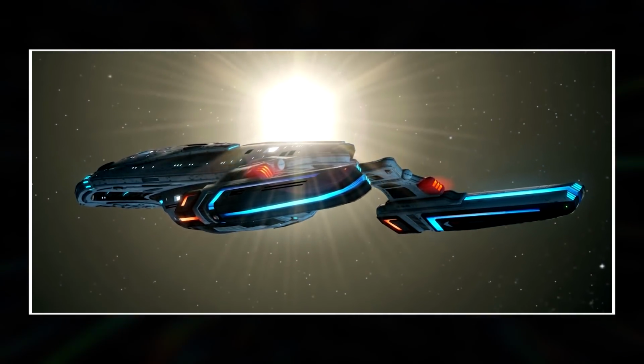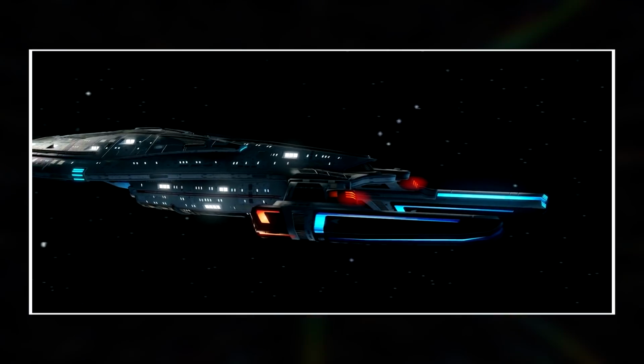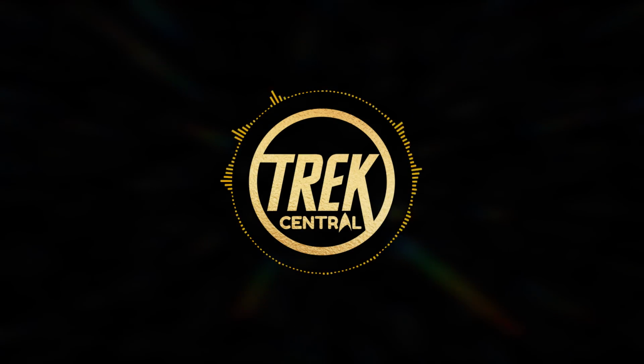The Pathfinder had only a crew complement of around 200, which would explain why there's so many of the same class present, with Starfleet now preferring lots of smaller ships instead of big Galaxy-class starships, which could have up to 6,000 crew members on board.